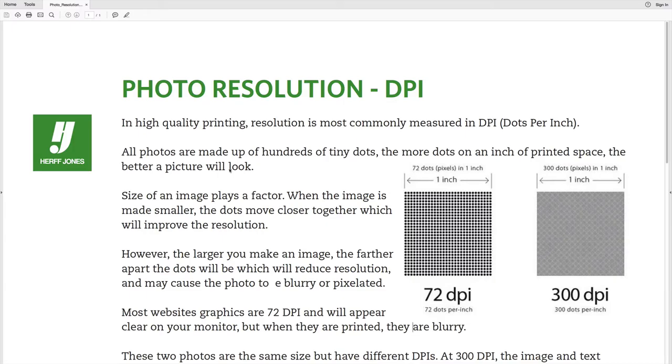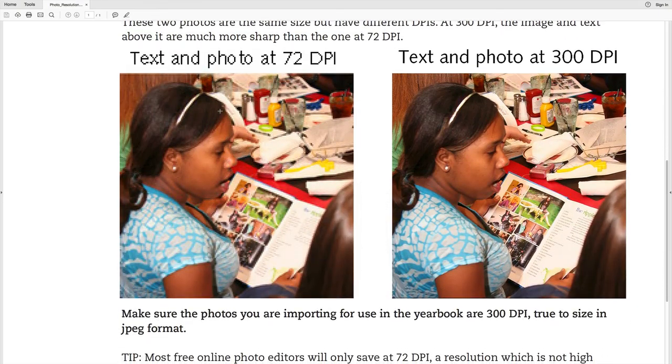So you want to be very cautious about any images that you take from the internet and copyright issues, of course, too. But purely from a technical perspective here, if it's 72 DPI, it's probably not going to print well. And I have an example here. I'll scroll down so you can see. And even text, right? So this is text and a photograph at 72 DPI, and then at 300 DPI. So in general, our rule of thumb is 300 or more.